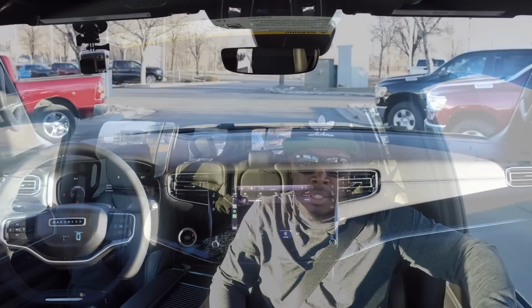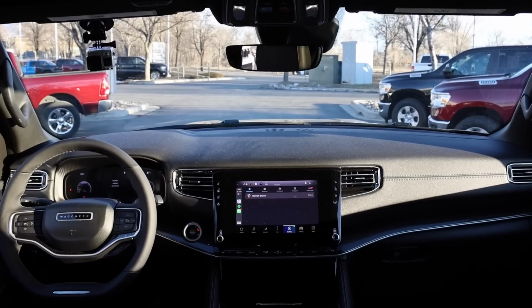The acceleration goes to the i6. It's just totally outgunned here. I think if I were to do a test with the 6.4, I don't think the 6.4 can accelerate fast enough to compete with that inline 6. It's just a lot of power.